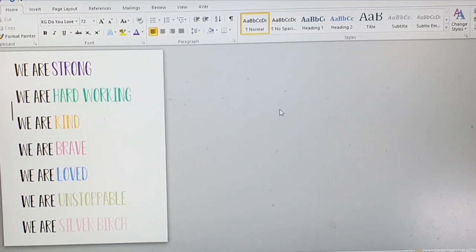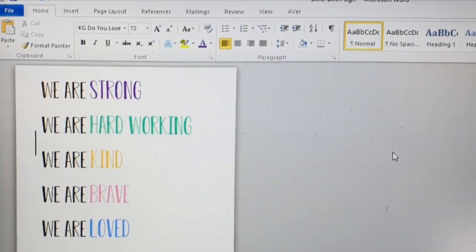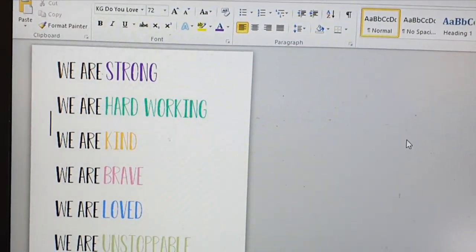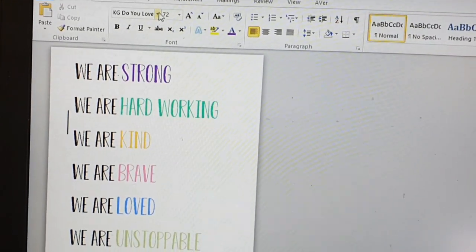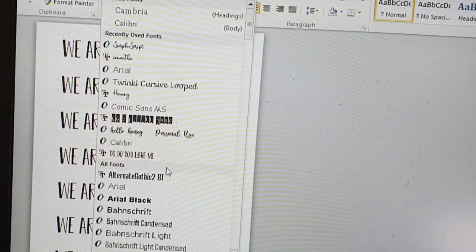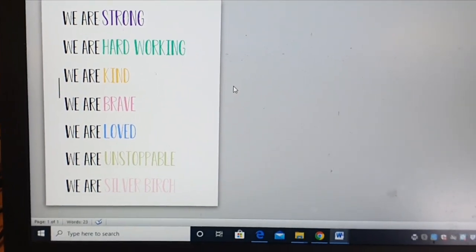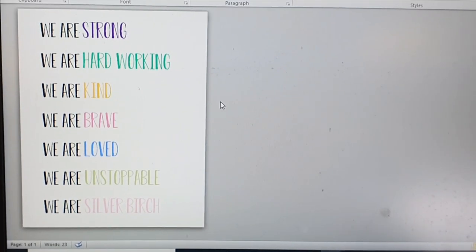So I've just made this sign. I was inspired by one I saw online, and I'm using the font KG. I think it's called KG Do You Love Me? Yep. These are like my favourite ones, by the way. So I'm using this font, different colours, and I'm going to put that as A3, and I'm going to put that on my growth mindset wall.